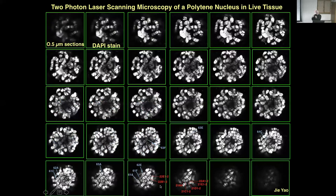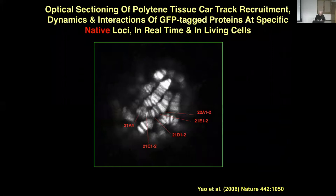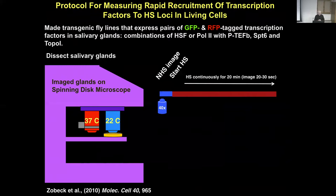You could identify specific loci, which meant that you could, in principle, track the recruitment and dynamics and interactions of proteins like GFP-tagged proteins at specific native loci in real time in living cells. And the operation can be done with lasers, two-photon laser scanning, but we can also get comparable results, and faster, with a state-of-the-art spinning disk microscope. And so Katie Zobek and Buckley went down and collected a lot of data of this sort.